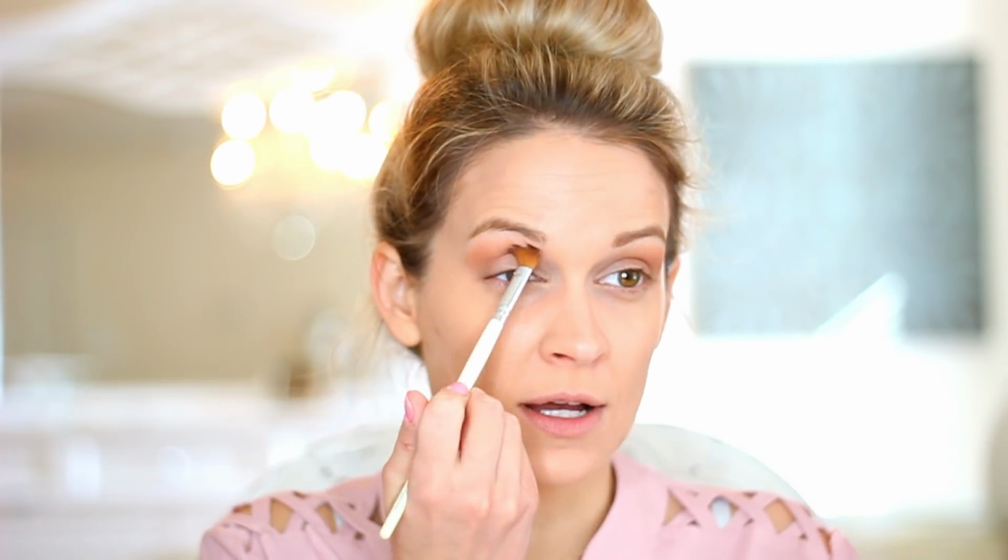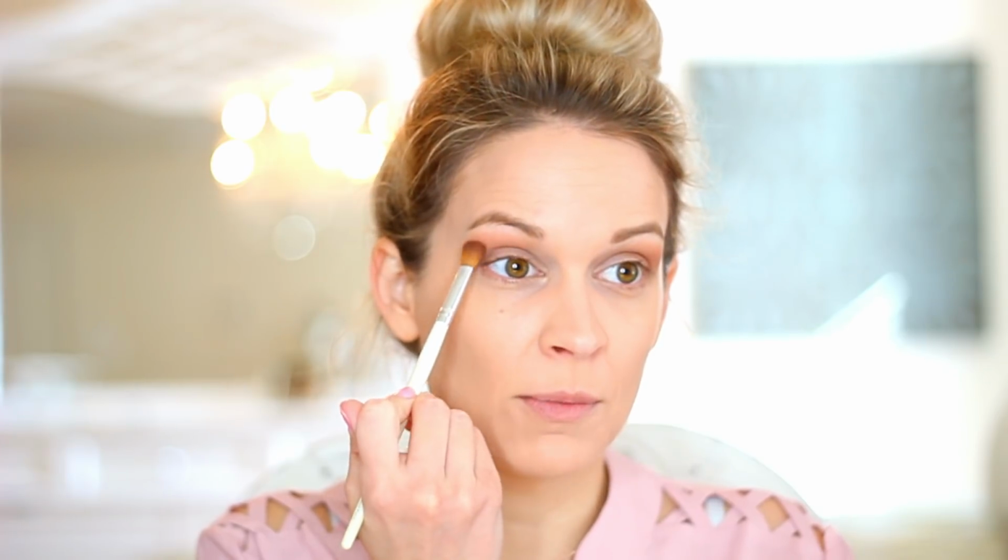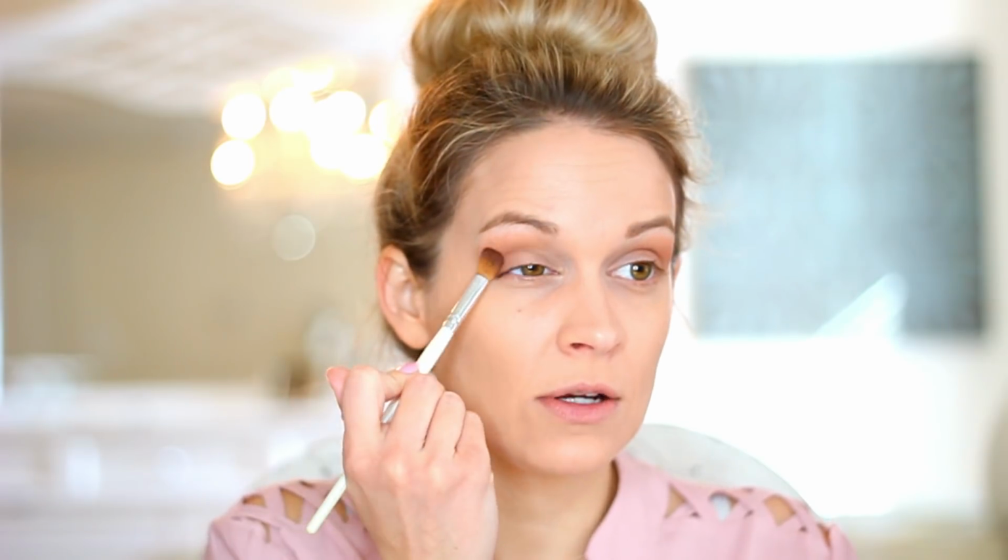So leave me a comment down below and let me know if you think I should go darker or if you like me better as a blonde. I'm just curious. I've been every color under the rainbow, but I just feel like the older I get, the darker my roots are getting. So I don't know. I'm just kind of sick of trying to fight it, but I'm curious what you guys think. So leave me a comment down below and let me know your opinion.